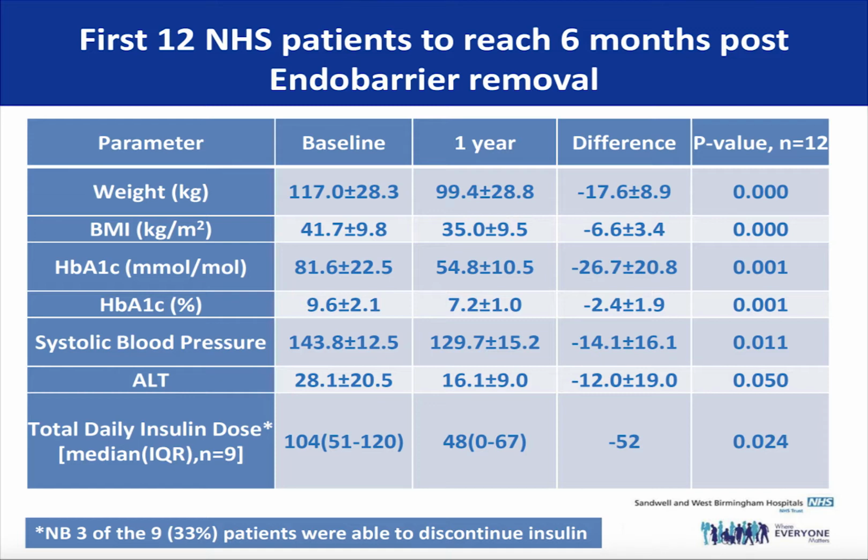This is what happened to them after a year of Endobarrier treatment, and you can see the weight fell by 17.6 kilograms, nearly 40 pounds. Hemoglobin A1c went down from 9.6% to 7.2%. Big drop in systolic blood pressure and in alanine aminotransferase, presumably reflecting a reduction in liver fat. A big drop in the dose of insulin you can see there, and 3 of the 9 patients were able to discontinue insulin.